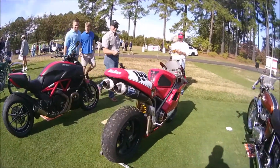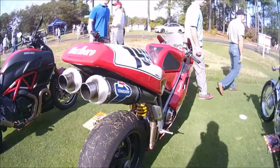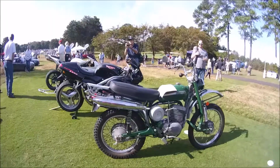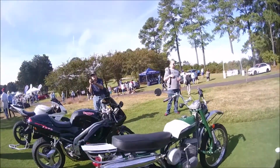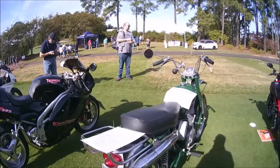This guy gets the award for stickiest tires. Look at those babies. Nice. Not familiar with the Greaves brand. The Greaves Ranger. Here's the history.